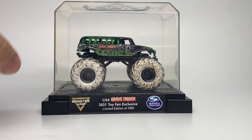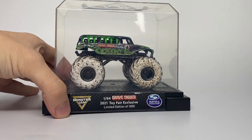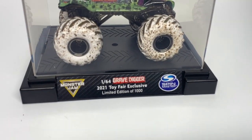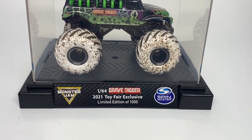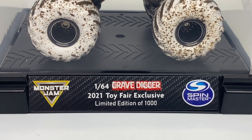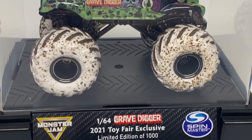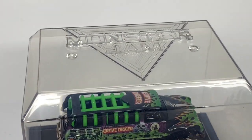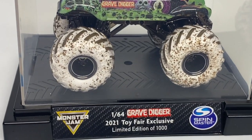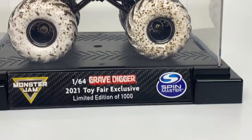And also, there's a special feature, which I'll come back to in a moment on here, that involves Sparkle Smash. But I want to give you guys a look at this brand new acrylic case if we have a second to spare. So you can see here, it says on the front on the sticker, 1/64 scale Gravedigger 2021 Toy Fair exclusive limited edition of 1,000 with the Monster Jam and Spin Master logos. And you have this really cool little acrylic case with the 3D Monster Jam logo on the top and some tire treads inside of the display itself. And there is the Gravedigger ride truck, which we will unbox right now.